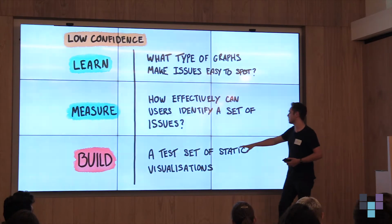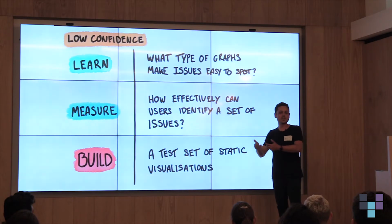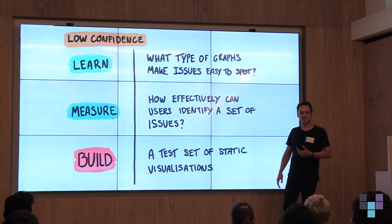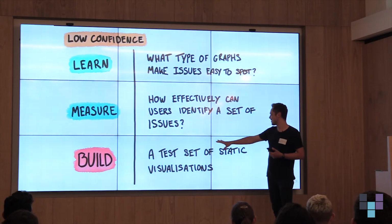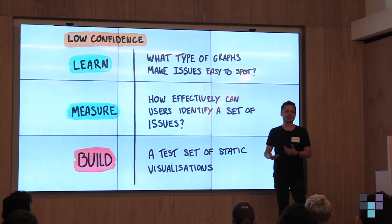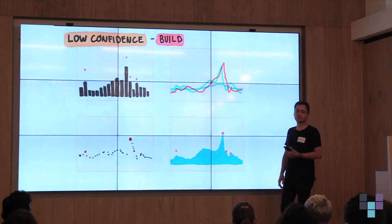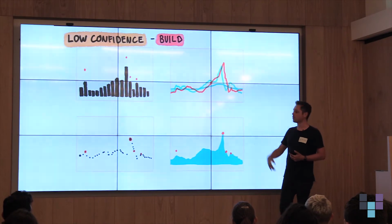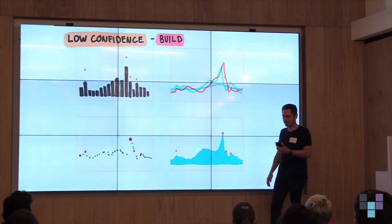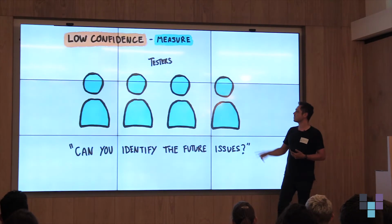Well, the minimum we need to build is a test set of static visualizations of those graphs. They don't need to work. They just need to be an understanding. Actually, AJ, this was your moment of creating this, so hope you don't mind me stealing the example, I didn't ask you. But so creating a test set of static visualizations that allow us just to test enough to see what's going to be effective for people. So we do that. Here's 4 examples of ways that we could demonstrate that data. We had a workshop, sketched this together, came out with these, very low resolution. Obviously this isn't real data, but it's just enough for us to understand what's going to work here. So that's the build phase.